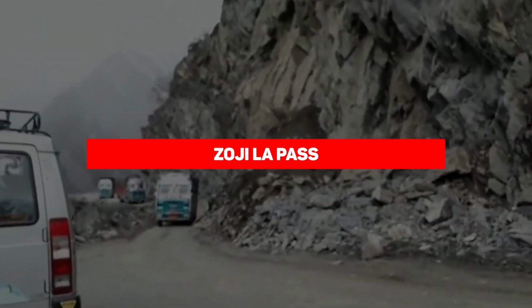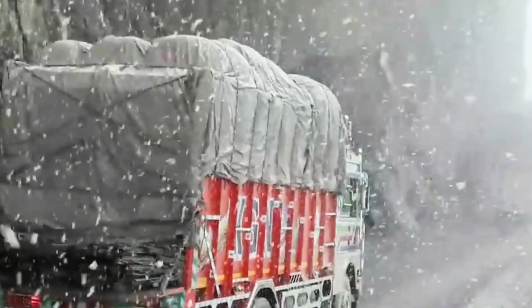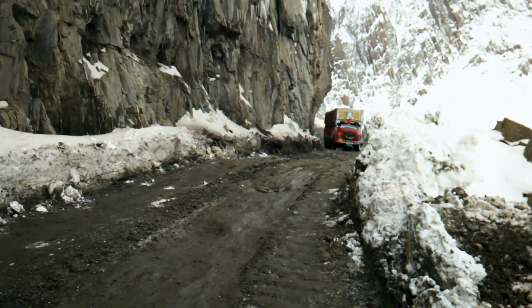Zoji La Pass. The Zoji Pass checks all the requirements for a road to be considered extreme. It's a dirt road with no guardrails or traffic signs, and where landslides are a continual problem. Moreover, the road zigzags among craggy peaks at over 11,000 feet at its highest elevation.